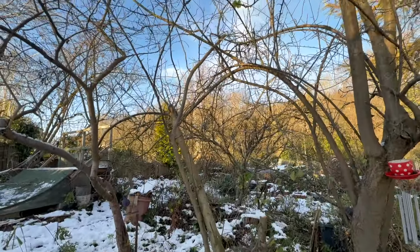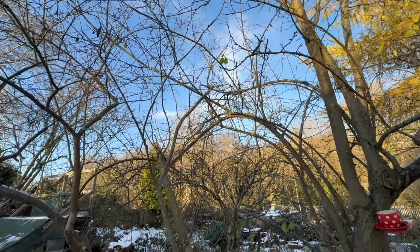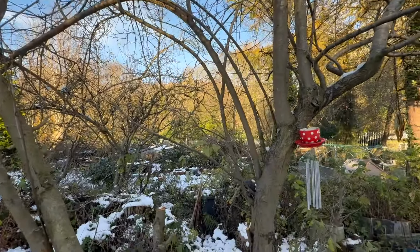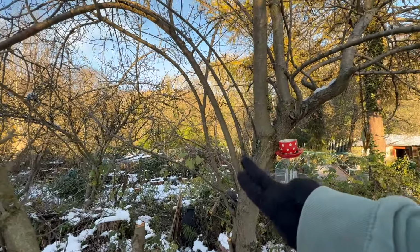But yeah, the two of them got stuck, so I'm hoping it doesn't snap these, although some of these need to be pruned anyway, so it's not a massive issue. I think actually I'm going to prune all of these ones off.